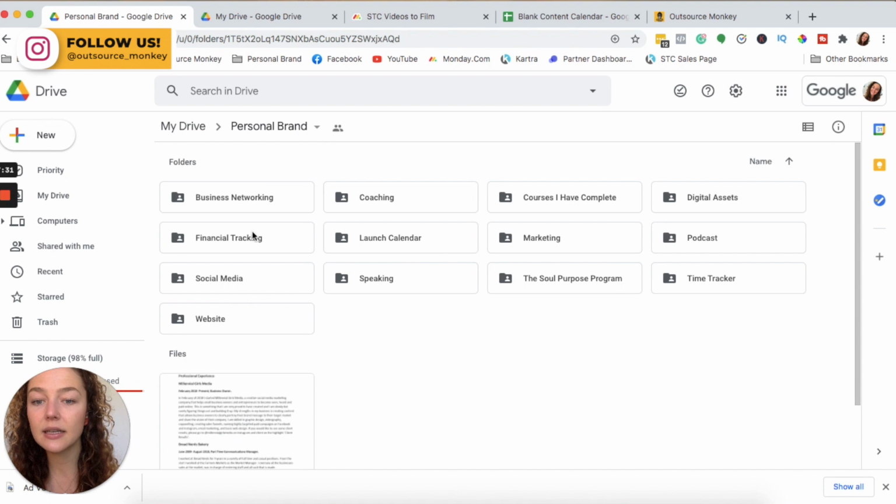But basically you just need to work out, for example, if you're a coach and you are starting to maybe hire a team or look at building out these systems and processes, sit down and brainstorm what different systems and processes you think you need to set up. This is part of this week's workbook, brainstorming what you need to set up. Then we can go ahead and start creating these folders for everything that you think you need.